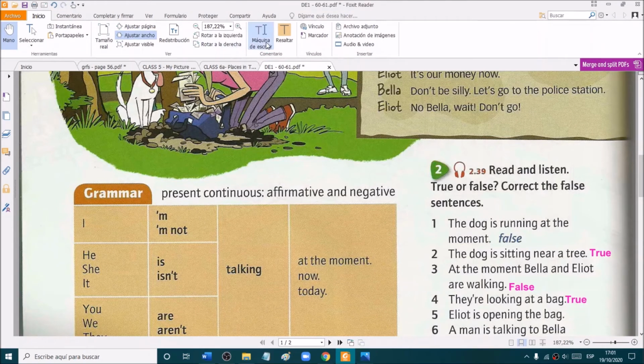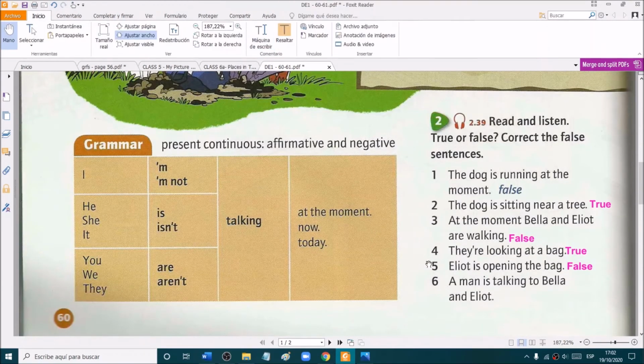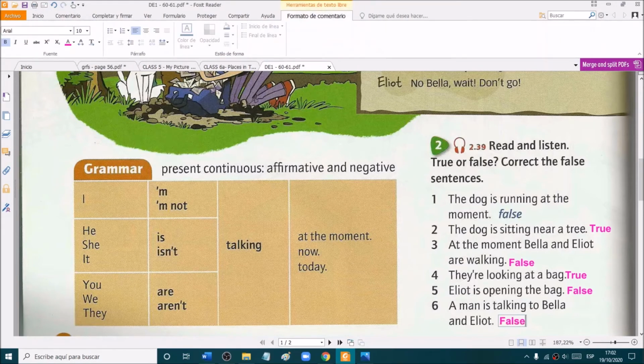Elliot is opening the bag. No, that is false. Who is opening the bag? Bella, the girl. Very good. A man is talking to Bella and Elliot. False. The man is talking to Mick. He's talking on the phone.